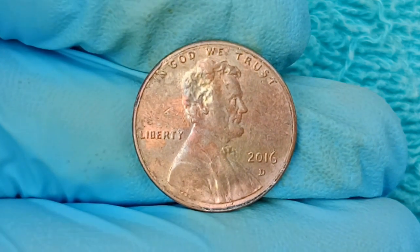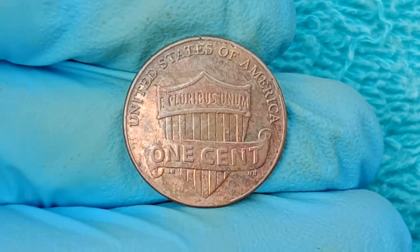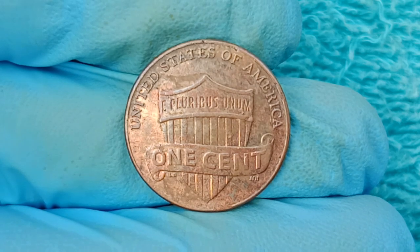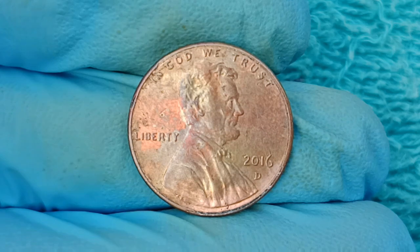And so if you've made it this far into our deep dive, be sure to check your change, look through your old drawers, and never underestimate the value of a penny again, especially if it carries that all-important 2016 D mark with the right combination of mysterious anomalies that make it worth $523 million.